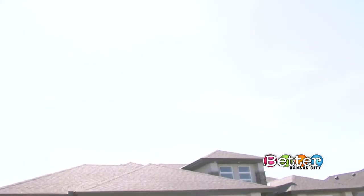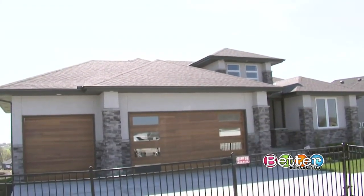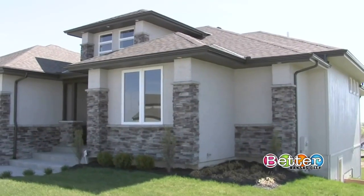All right, from on stage to around the town, the Parade of Homes kicks off this weekend, and it features 400 homes all around the metro by 128 different builders. I headed out to the Chapel Hill subdivision of Overland Park and took a look at one of the homes built by Mark Samata of Suma Home Designs.